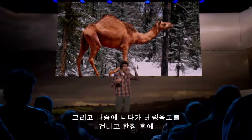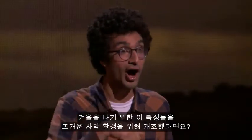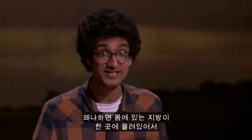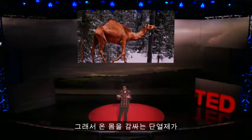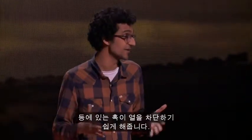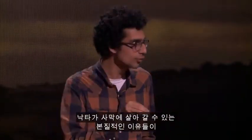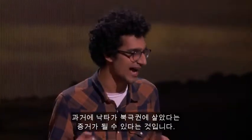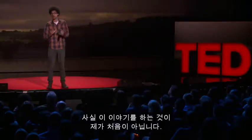And then only later, long after it crossed over the land bridge, did it retrofit those winter features for a hot desert environment? For instance, the hump may be helpful to camels in hotter climes because having all your fat in one place, like a fat backpack, means that you don't have to have that insulation all over the rest of your body, so it helps heat dissipate easier. It's this crazy idea that what seems like proof of the camel's quintessential desert nature could actually be proof of its high Arctic past. Now, I'm not the first person to tell this story.